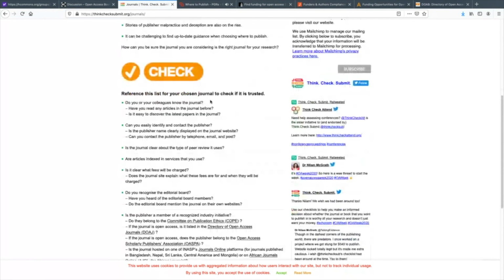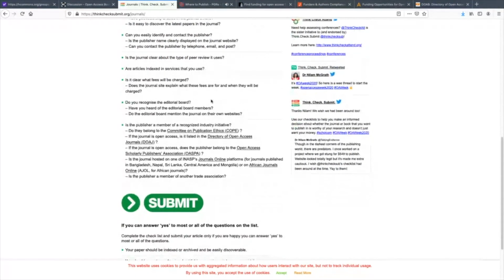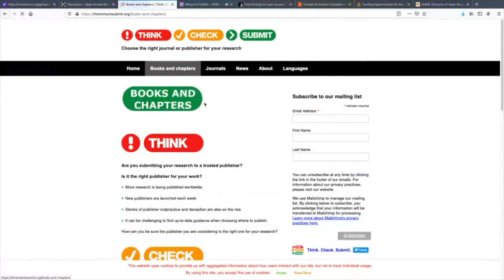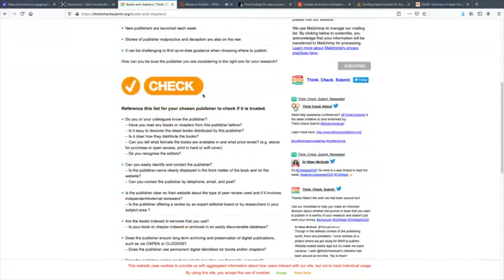There are also standard industry gold standard places that they belong to, like the Committee on Publication Ethics, etc. You could also check if the journal is listed in the Directory of Open Access Journals. So there are lots of pointers there to help you screen journals. There's one for books as well. If you want to publish a monograph or a book and you've settled on a publisher, then it's really good to go through the checklist for books as well, just to check that the publisher is actually a trusted publisher.